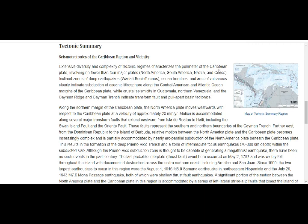The earthquake vicinity of the Caribbean plate involves no fewer than 4 major plates, the North American, South American, the Nazca, and the Cocos plate. Inclined zones of deep earthquakes, ocean trenches, and arcs of volcanoes clearly indicate subduction of oceanic lithosphere along the Central American and Atlantic Ocean margins of the Caribbean plate, while crustal seismicity of Guatemala, northern Venezuela, and Cayman Ridge and Cayman Trench indicate transform fault and pull-apart basin tectonics.